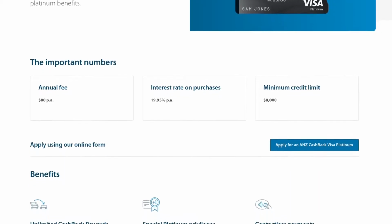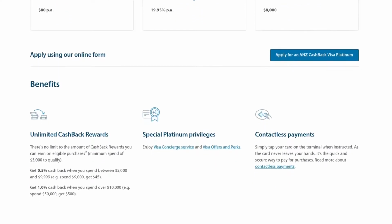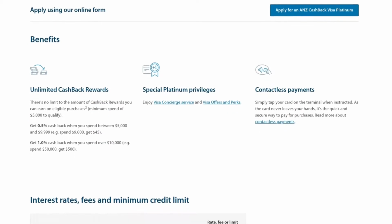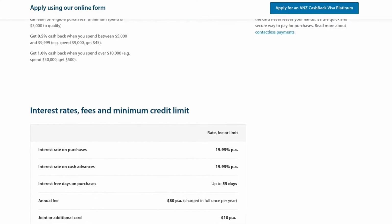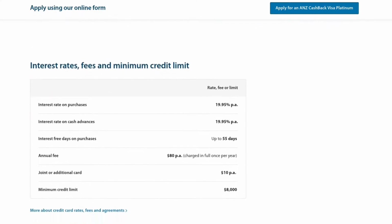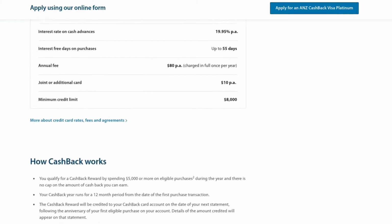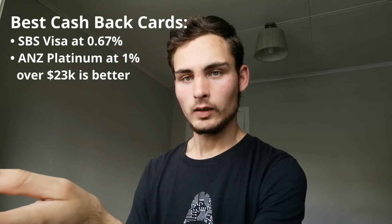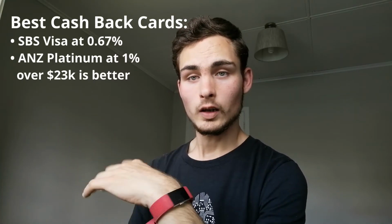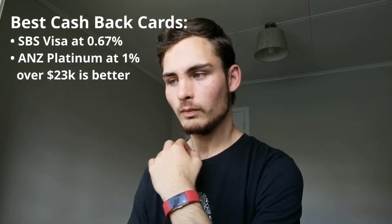So this has a 1% cashback, but there's an $80 annual fee. So basically, to cover that annual fee in terms of the rewards you get, you have to spend at least $10,000 on the card. And if you spend over $23,000 on the card, then you're going to start earning more cashback than on the SBS Visa card. So you have to be a pretty high spender to actually make more money on that card.